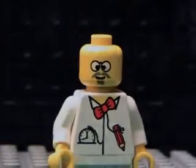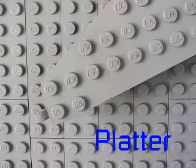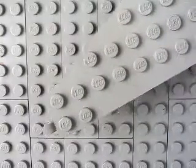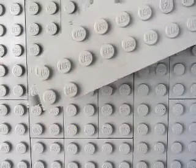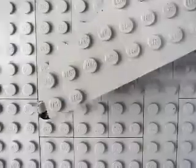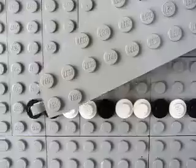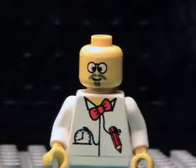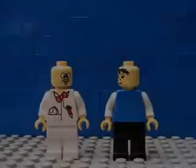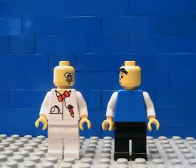Not exactly. Inside the hard drive, there's a stack of metal disks called the platters. For each platter, there's a read-write head at the end of an actuator arm. As the platters spin, the head magnetically stores the data as bits that represent zeros and ones. And so, those are the parts of your computer. Let's get out of here. But I didn't type zeros and ones. That's a lesson for another day.